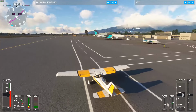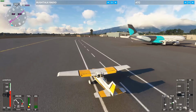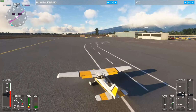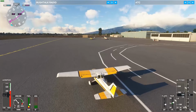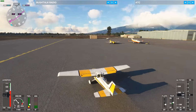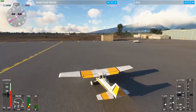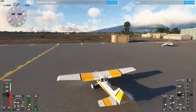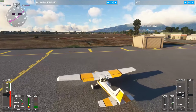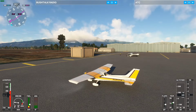Got a nice little CJ4 over there. And a Boeing. And then we got some more. We got the gas station up here, the parking lot. And another little general aviation parking over here for some smaller planes. So with that, I think that's where we'll park. So we'll just go ahead and take this spot right here. Set our parking brake. And there we have it.